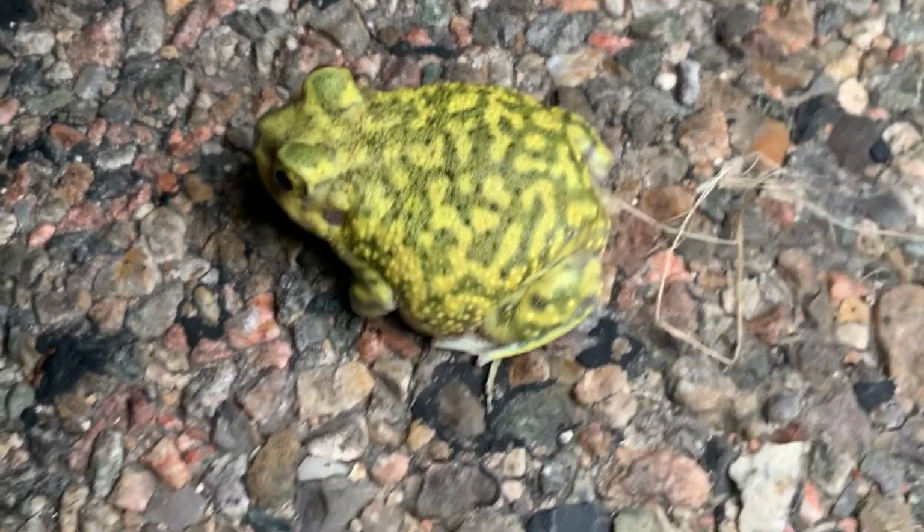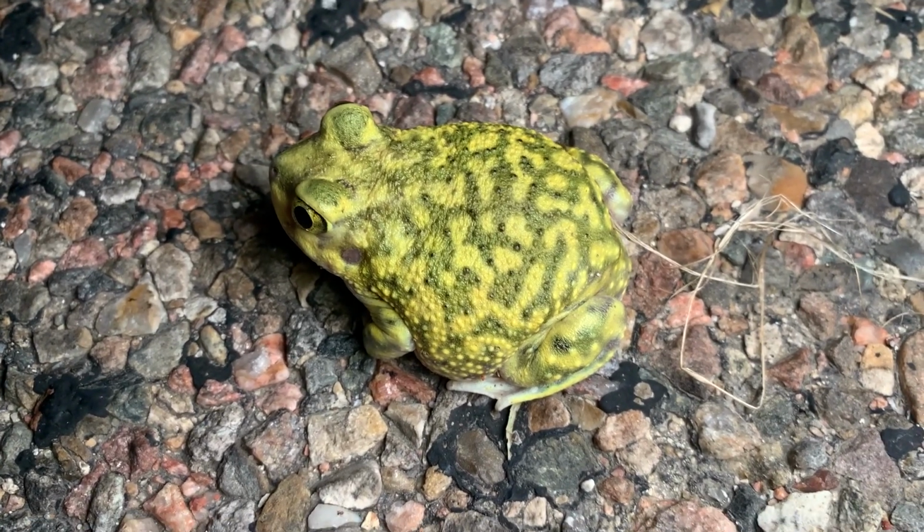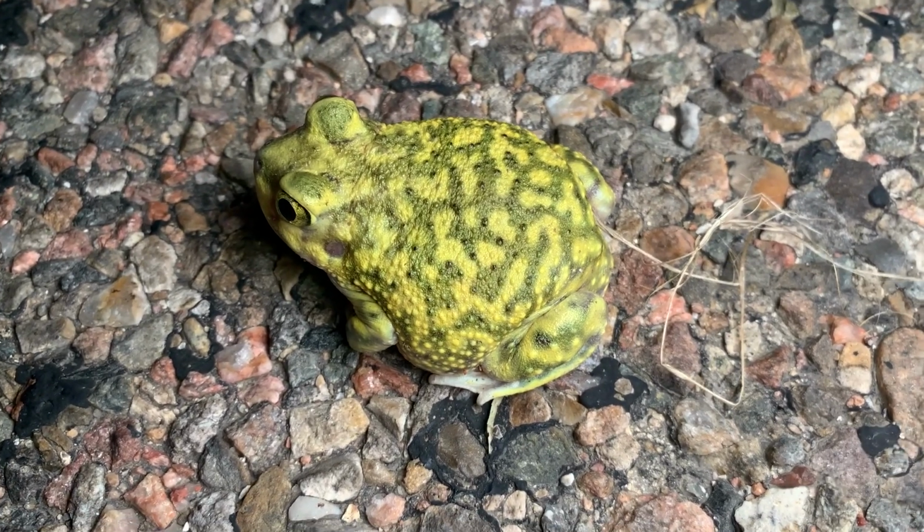So, absolutely wonderful toad. We've seen a lot of these this year, but this one is particularly nice. I'm going to get a few quick shots, and then we're going to move it and keep on rolling. This is a good find.